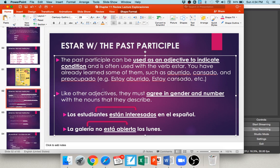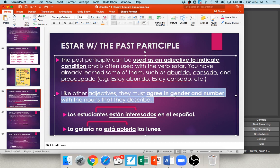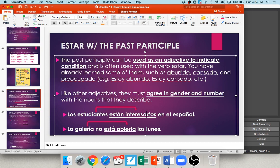Now, just like with other adjectives, these participles have to agree in gender and number with the nouns that they describe. So if you look here in the sentence, los estudiantes están interesados en el español. The students are interested in Spanish. In this case, interesados, interested, agrees with estudiantes, or students. Same thing down here. La galería no está abierta los lunes. The gallery is not open on Mondays. In this case, open must agree with galería, which is feminine and singular. So we say that la galería no está abierta. Okay, that's how these will function.